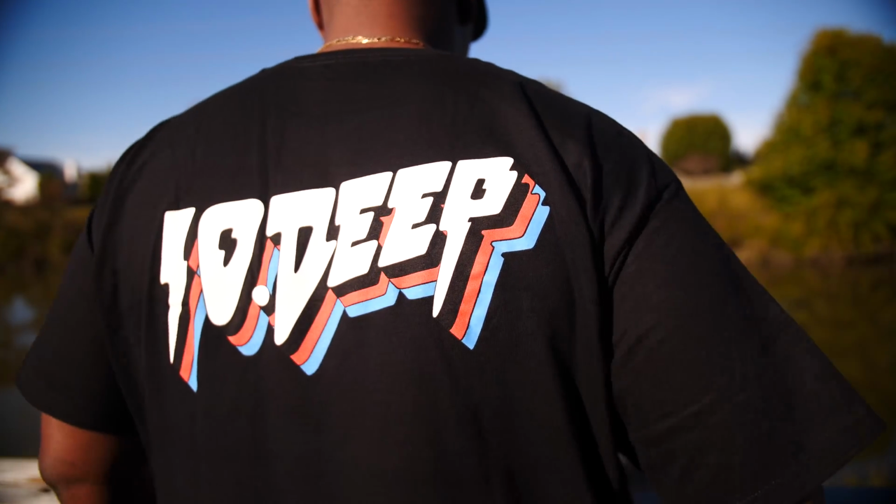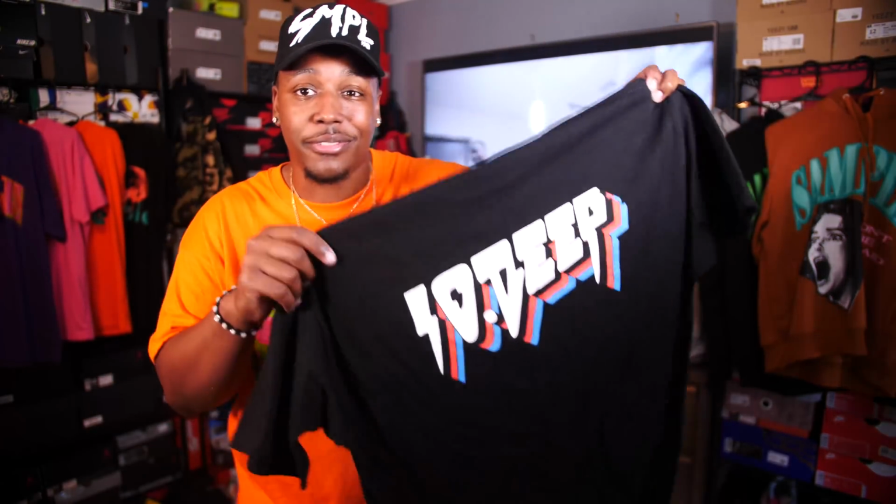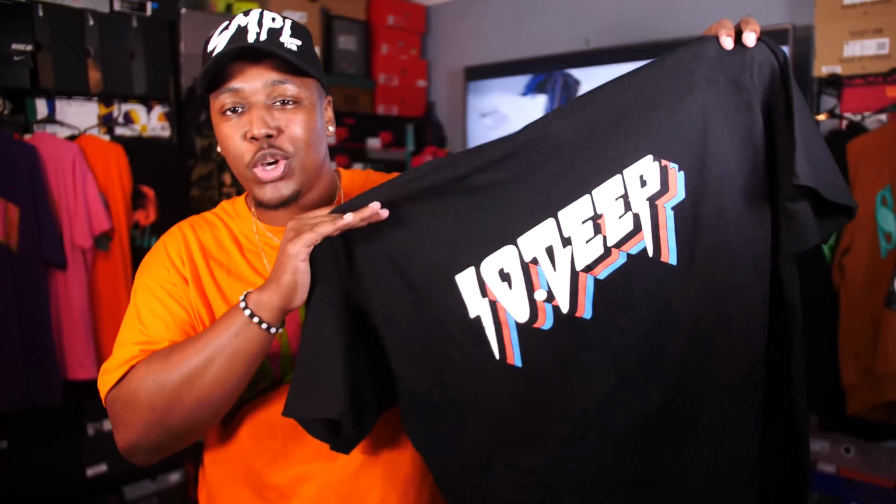And in my opinion, 10 Deep fits true to size. So if you weren't feeling that rainbow effect, but you like the Sound and Fury logo right here, then here's a little bit more of a subdued colorway of that same tee.